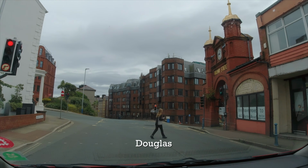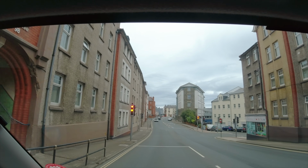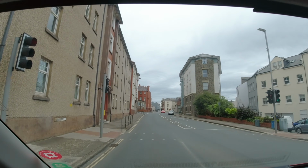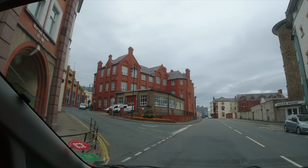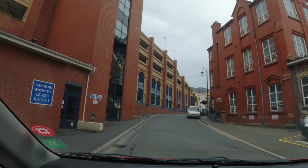Railway station, yes it is. We're going to be parking the van in a multi-storey car park, and we've used Google Maps Street View to make sure that the van can fit under the barriers, and it should be able to because it's 2 metre clearance. So this first one's a private.